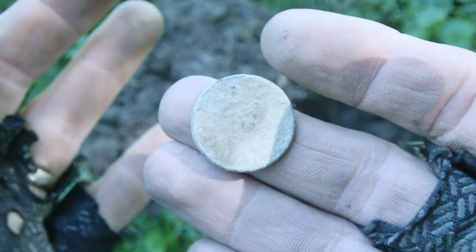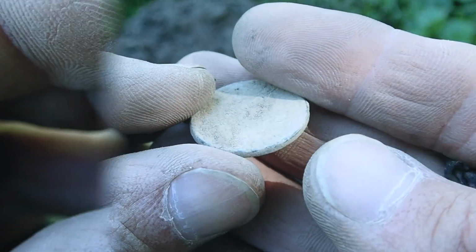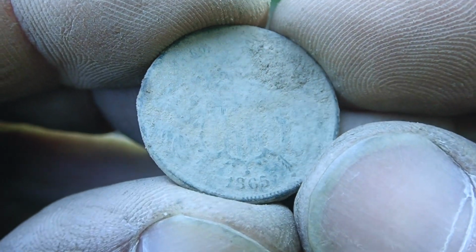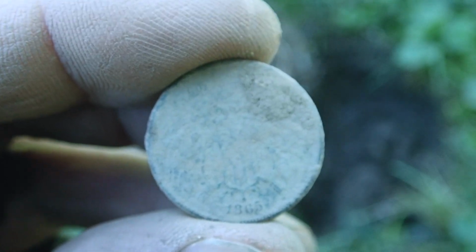So when it first popped out, I thought maybe it was a modern quarter. Not quite the right size though, and it read far too high to be a nickel. 1865 2-cent coin. A 2-cent coin. Not just an old coin, but such a cool one. 2-cent coins and 3-cent coins were not around very long. Most people have probably never even heard of them before.